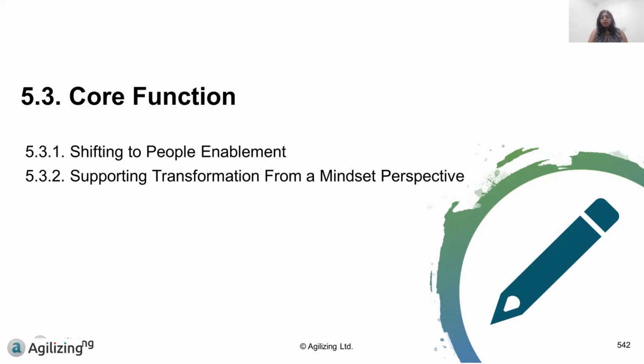The core HR function is our next section. In an agile organization, HR shifts from a transactional function to enabling people. HR is expected to foster flexibility, collaboration, speed, and adaptability rather than solely delivering programs and policies.